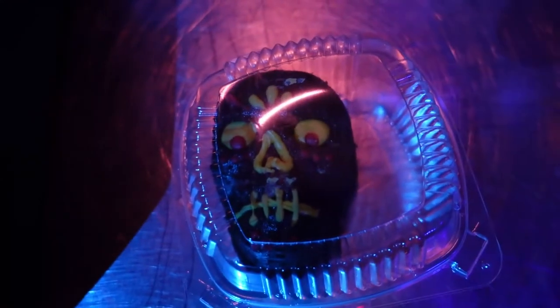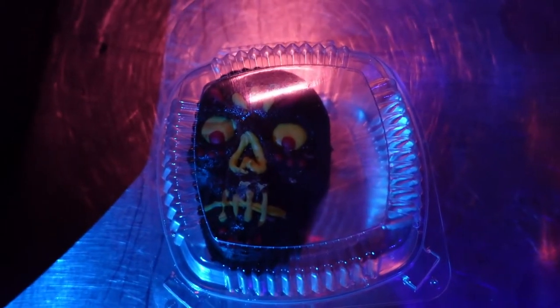So you can see it. There you go. Oh, hey. I can't wait to eat you. It's beautiful. It's tasty. Yum, so yum, tasty.